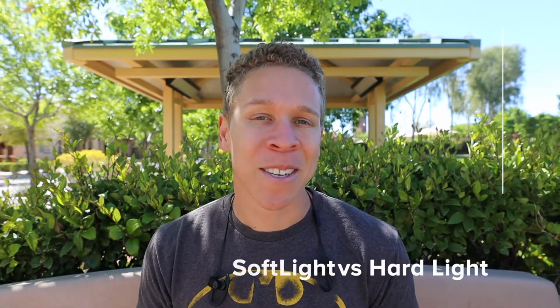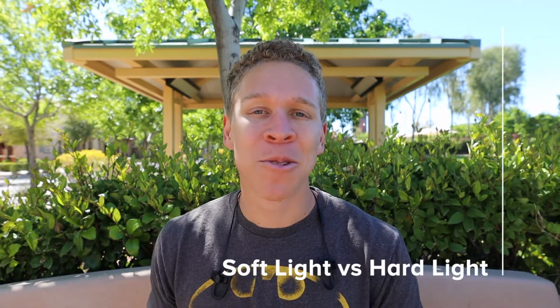Now the next aspect of lighting that I want to talk about is the battle between soft light and hard light. The more involved you are when it comes to using a camera, the more this concept is going to make sense to you. Soft light allows you to see a much smoother transition between the light and dark areas of your frame. There isn't going to be a sudden change between light and shadows. There's going to be a nice smooth gradient over your entire frame.